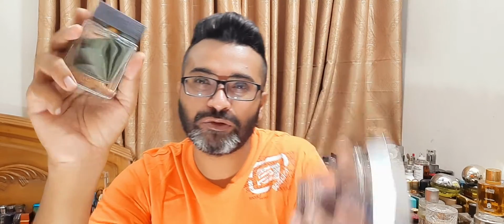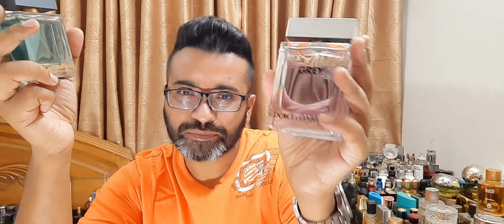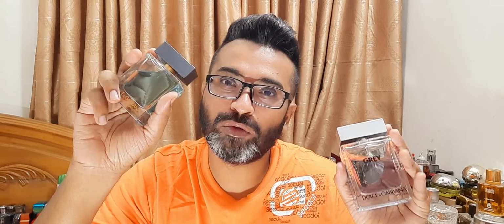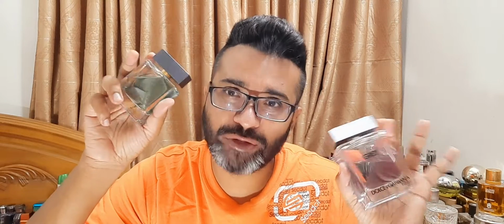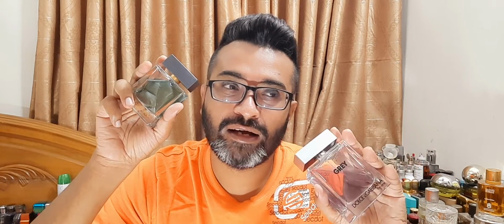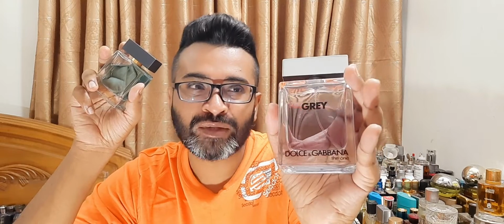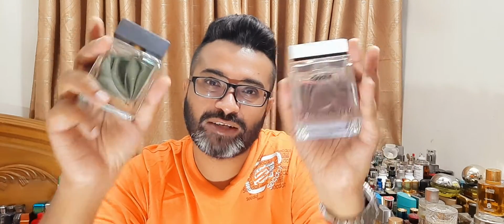So out of the two, longevity wise, the One Gray performs better, but this is not far off. Projection wise, they both have about 1.5 hour projection. For an office setup indoors, it's not a beast mode, loud, screaming fragrance, but longevity wise, the One Gray has you covered. It almost covers your full day's work. But if you have an atomizer and respray in the middle of the day, like 3 p.m., this fragrance will come out alive.